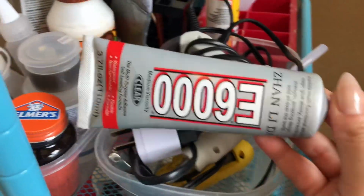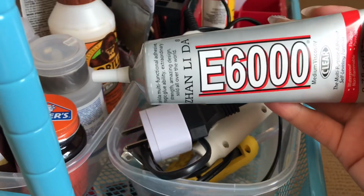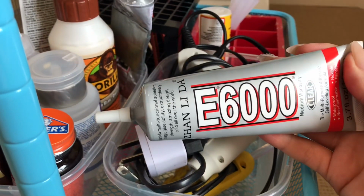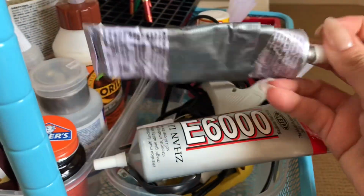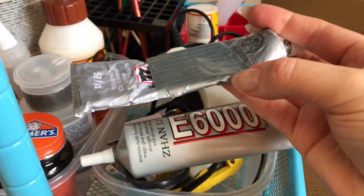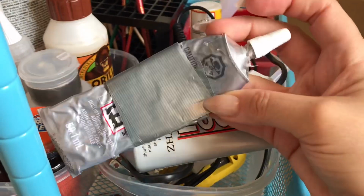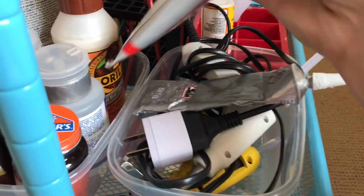I absolutely love this E6000. Again, I will do a review on the glues with tips and stuff, but it's got a plastic tube. It has a fine needle tip at the front, and compared to this thing, oh my gosh, look at this. I've even had to duct tape it because it's cracked and the glue was squirting out on the sides. It's just a hot mess. I am loving this new E6000 tube. Definitely will repurchase one like that.